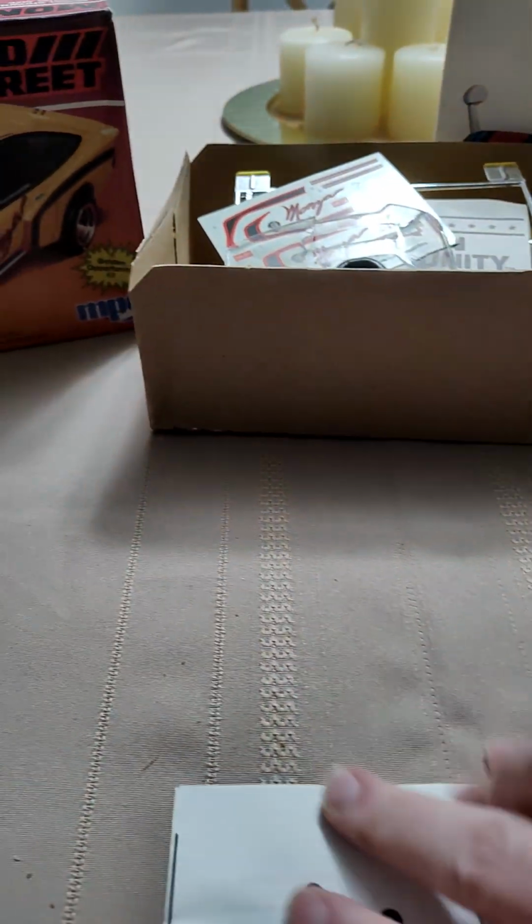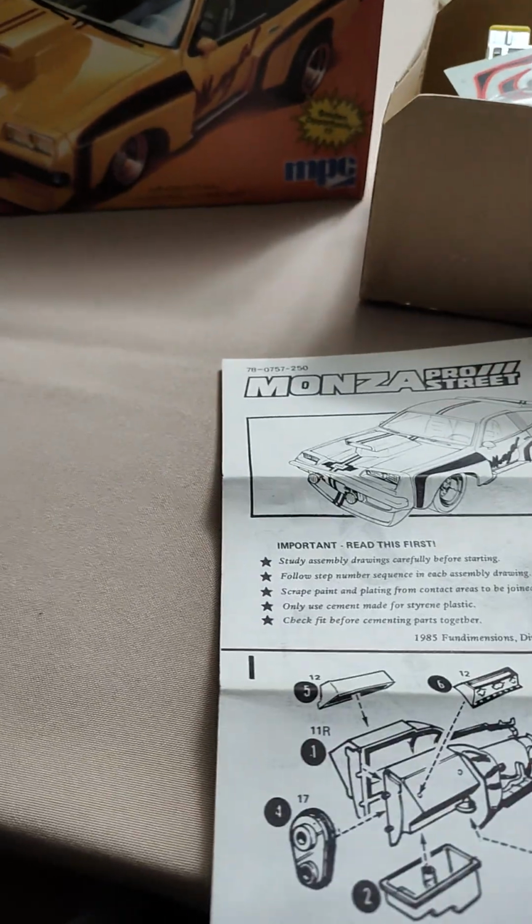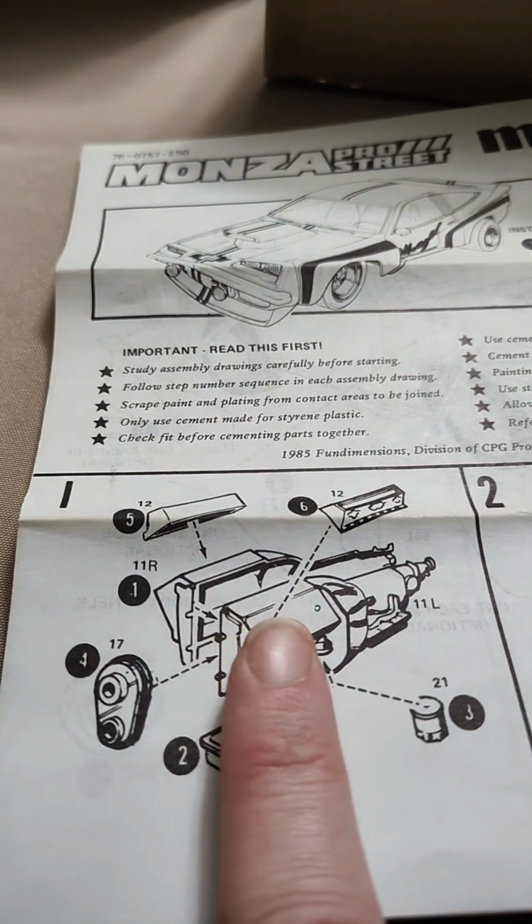And over here, we have the instructions as I indicate. And look how simple this is. Okay?